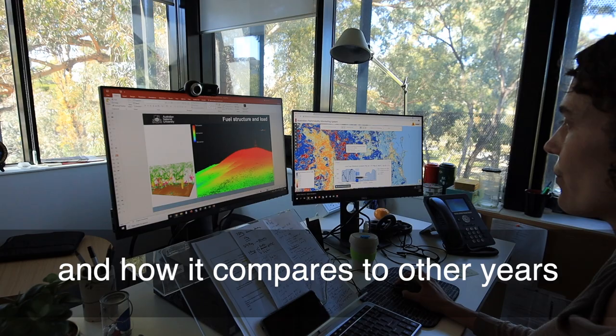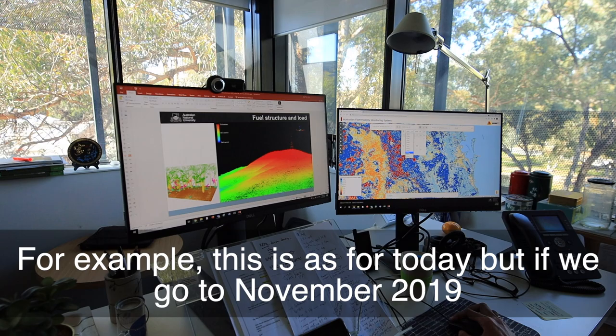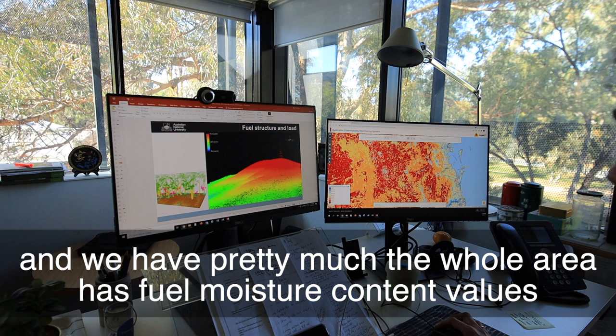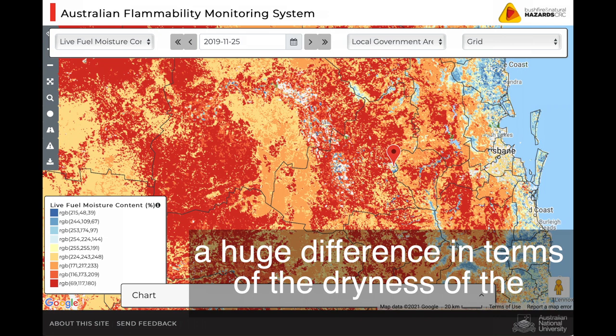For example, this is as per today, but if we go to 2019, let's say December or November earlier in the fire season, we can see the big difference in the moisture content conditions. So all red basically. And pretty much the whole area had fuel moisture content values of 50% and below. Huge difference in terms of the dryness of the landscape in 2019 and now.